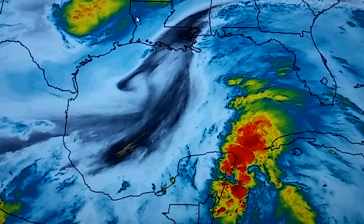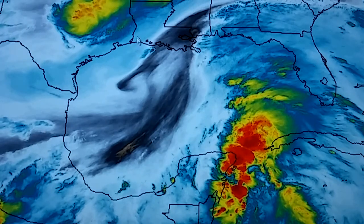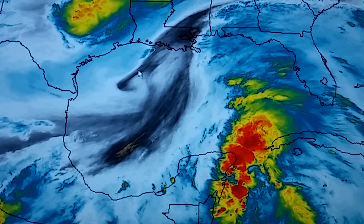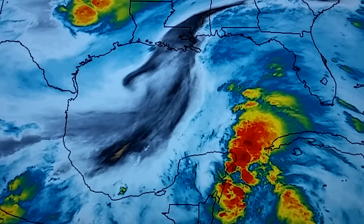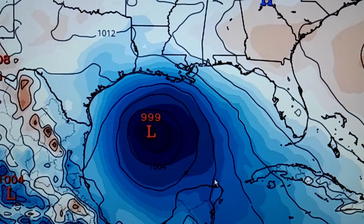The rule of thumb, always watch tail ends of fronts or along stalled or dying fronts, especially during tropical cyclone season, for an area of low pressure to develop. Lots of ingredients in the bowl, and it looks like the bowl is getting ready to get stirred up to bake the cake. Here's the latest Euro model from last night. This is going out 48 hours, showing a possible tropical cyclone in here in the northwest Gulf of Mexico. The European model wants to continue on a more westward track.